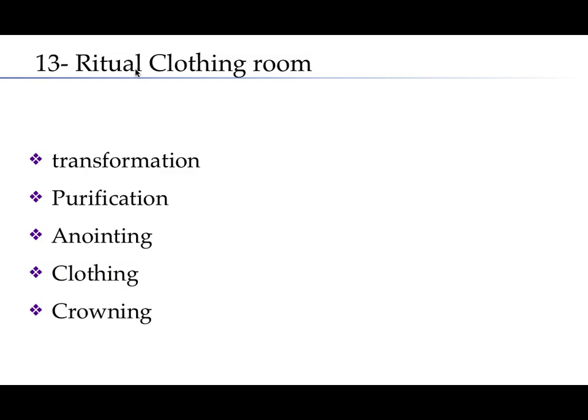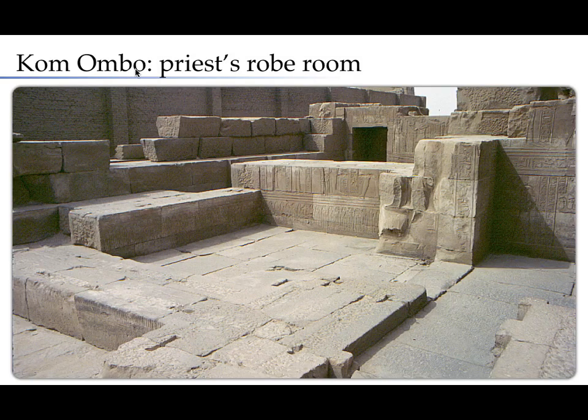Then you put on special clothing. There were all sorts of special robes you had to wear when you did different rituals. Sometimes you wore one set of clothing for one ritual, then you changed and had a different one for a different ritual. And then finally there are some crowning things going on associated with deification and so forth. So you'll get jewelry or crowns or things like that that represent change in status and transformation from one state to another. Okay? So those types of things are going on quite a bit.